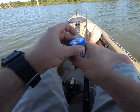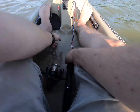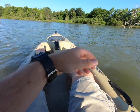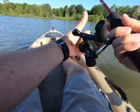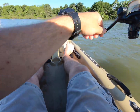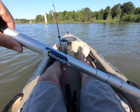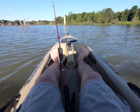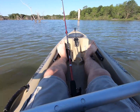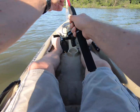Those colors are a really nice color for what I have been catching them on out here. I'm gonna go to this real big dead tree right here. We're kind of just gonna work our way through, and if we don't get any crappie, then I'm gonna throw out that Texas rig, and I got a lipless as well, so I can try them all.